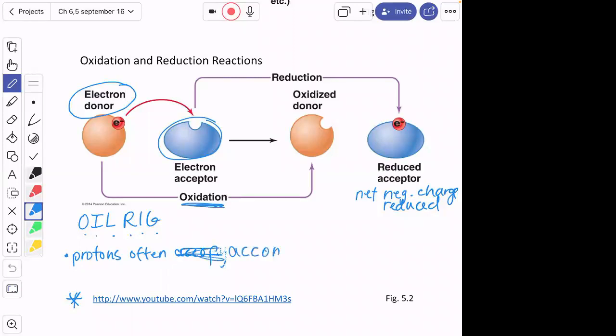Can't spell accompany. Protons very often accompany electrons. Okay, so we don't often draw the electrons in a chemical formula, but we almost always put the protons in there. So when a compound is gaining a proton, you assume it's gaining an electron as well. Okay, so again, that can be definitely a little bit confusing.